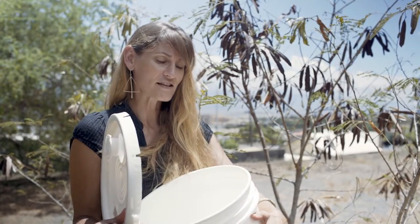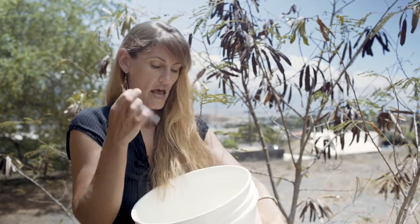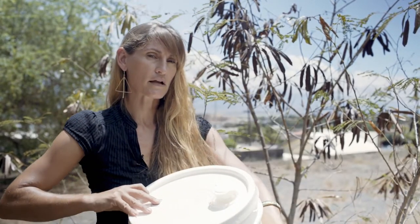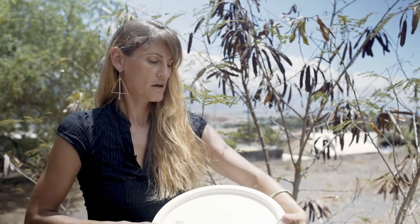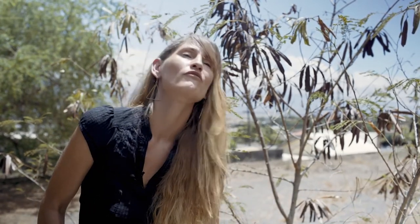So when I harvest these, I bring out a bucket with a sealing lid, and I put them in my bucket to process up later with that closing lid so that I can really make sure none of those seeds spill or drop out, because they're viable for at least 20 years, if probably not longer. So they have a long viability.